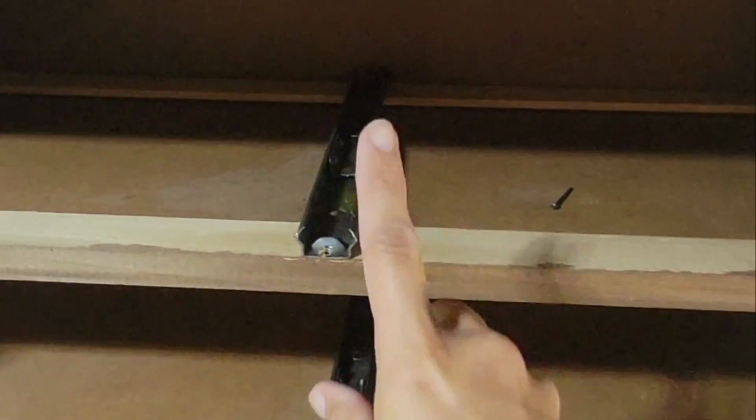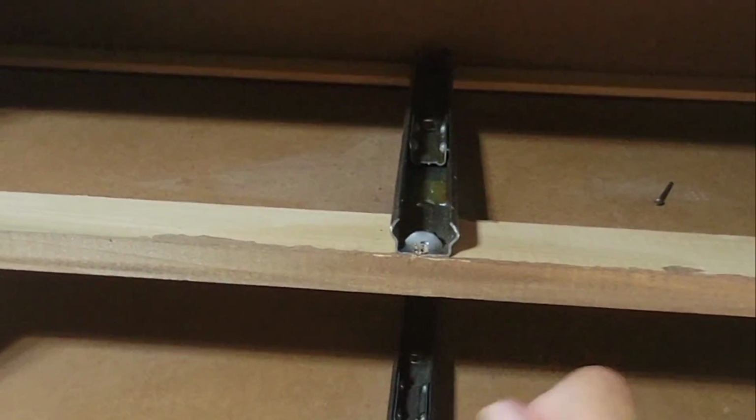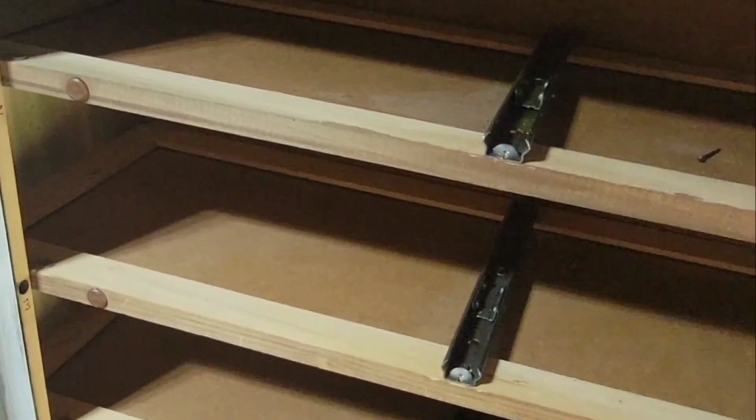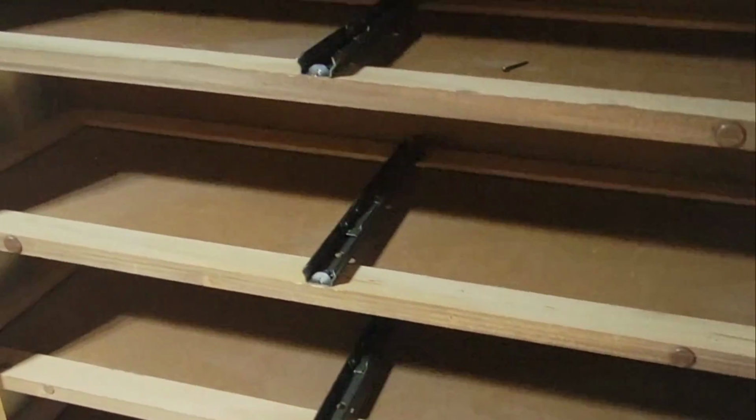So I'm just going to go ahead and finish getting these tracks out, the shelving out, and then do my white paint on the inside.